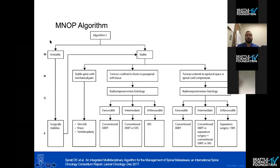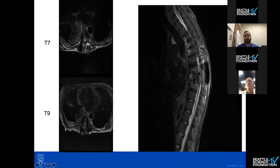We followed the NOMS protocol. Again, I'm talking less about some of the standard workup and treatment pathways, and more about the technology, but we followed the standard NOMS protocol. She was deemed to be overall pretty stable considering the location of the lesion with epidural compression, intermediate to unfavorable histology, and therefore we took her for separation surgery, and performed a strut graft in the front. Cord compression is resolved, but you can also see the spinal cord rather well through the area, which allowed her to undergo successful SBRT afterwards.